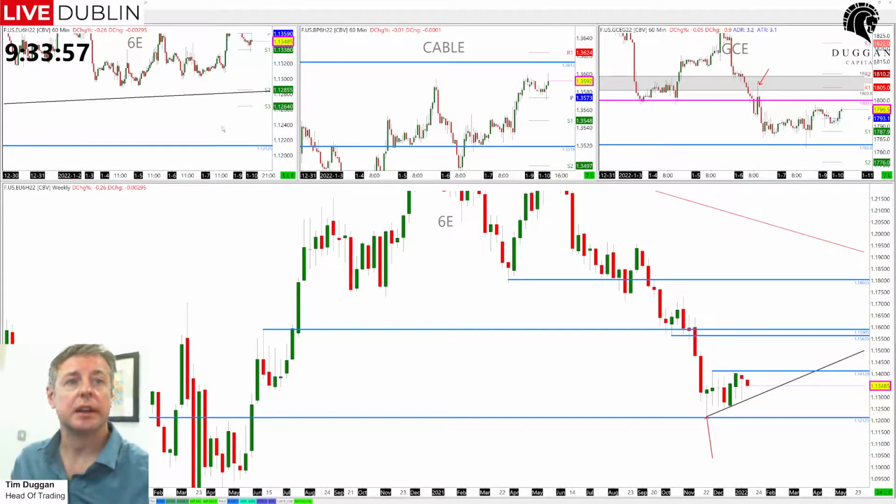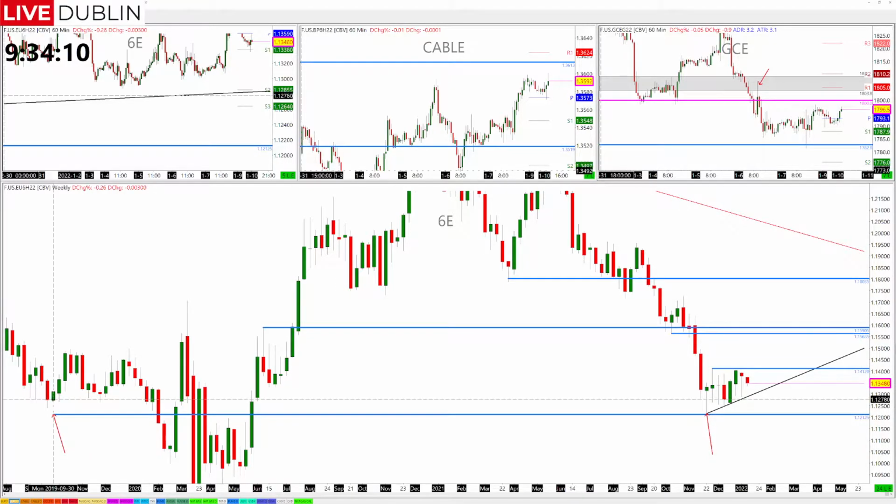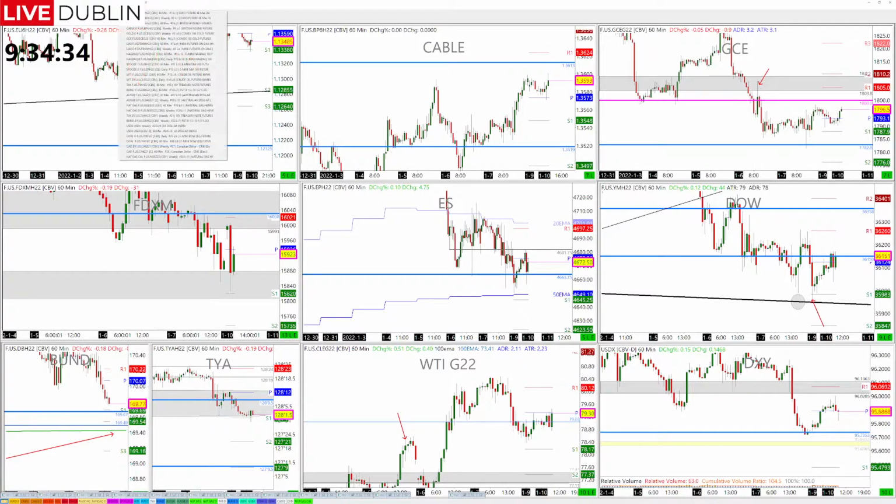And on the lower bound of the range here, if I take my face off the screen, you'll be able to see this level coming into play, the low of the week of the 30th of September 2019, which has been the low of that market. So should we come down and test this region here, I think there are going to be buyers coming in again on that. So, some levels to look out for on the euro.